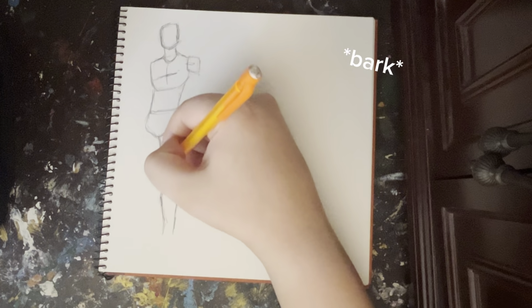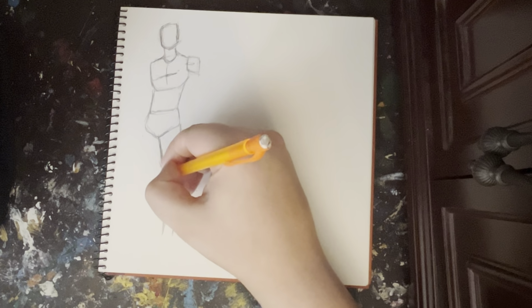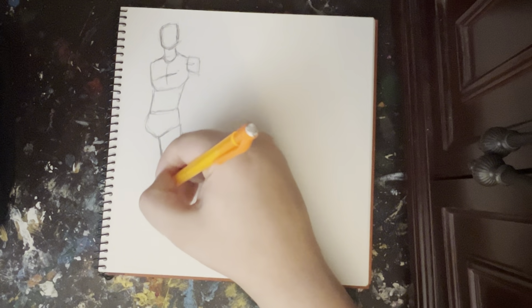Okay. This goes here, and this kind of locks around like that.